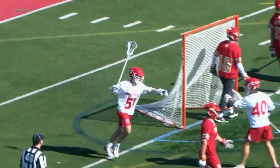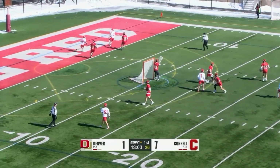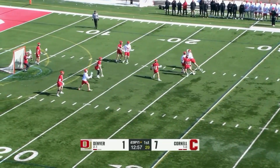Great ball movement by Cornell, and the backside was wide open. And when you add Ryan Sheehan to the mix, who was a starter all in 2023, dropped to the second midfield in 24, but now back on that first midfield line this season.